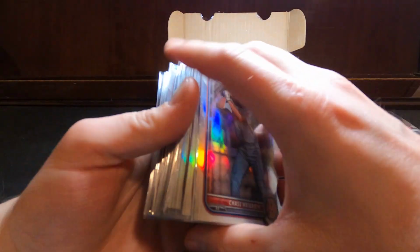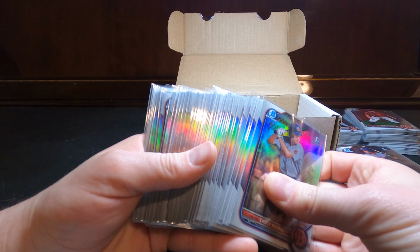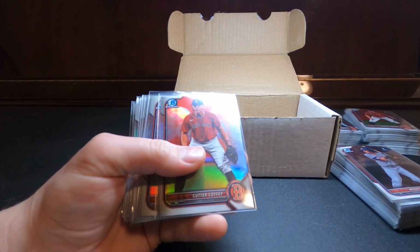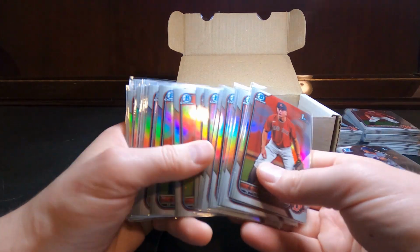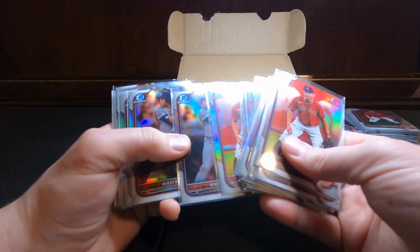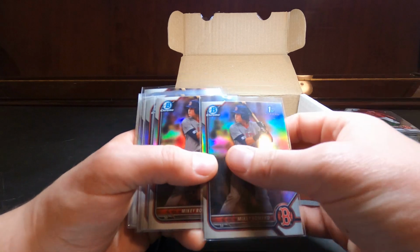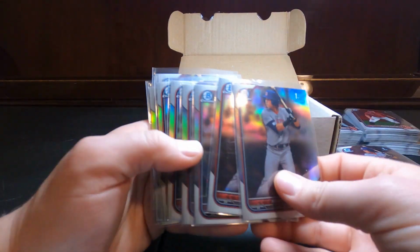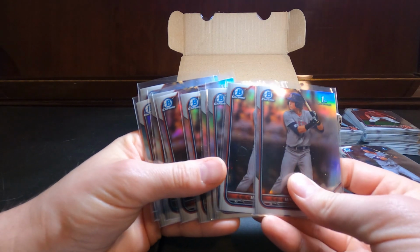So we've got all of these refractors for these prospects that just came in as well. So we've got all these Meadroths. I think there's like 14 of them. And then we've got Coffee here. I think we've got like 10 or 11 of these as well. And then we got the Mikey Romero. So we got 1, 2, 3, 4, 5, 6, 7, 8, 9, 10. We got 10 of his refractors that came in this order as well.